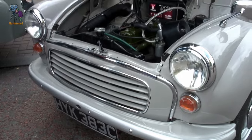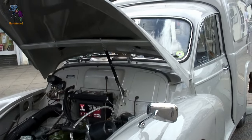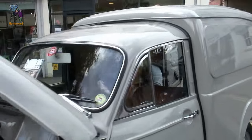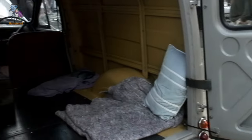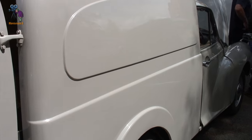What can you tell me about your van then, Dave? Well, I'm a very proud owner of that beautiful 1965 Morris Minor van. It was built by my father, and it took him 10 years to build it, but he did everything himself, resprayed it, rebuilt the engine, and we've had it on the road now for 10 years. And unfortunately, my father passed away recently, and so I inherited it.